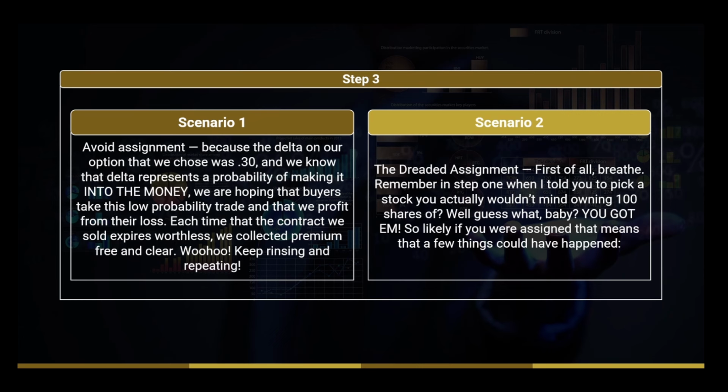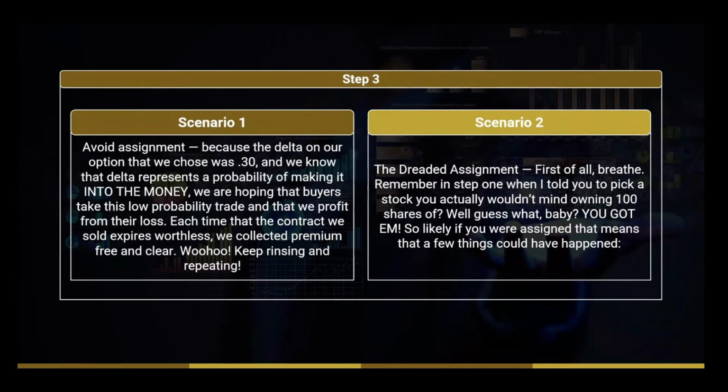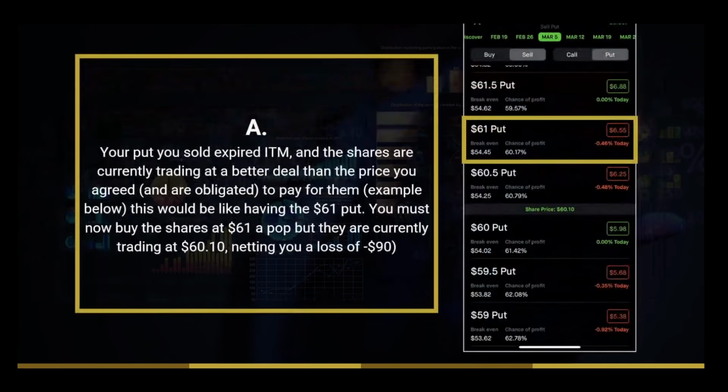Or scenario number 2, the dreaded assignment. The first thing that you got to do is unclench everything, breathe. It's okay. Remember in step 1, I told you to pick a stock that you actually wouldn't mind owning 100 shares of. Well, guess what? You got it. You got them. So just go ahead, breathe a little bit. We got to figure out what to do next, right? So if you were assigned, a few things could have happened here. So let's go through these different scenarios.